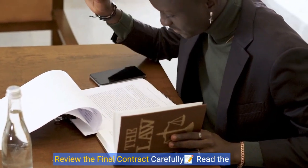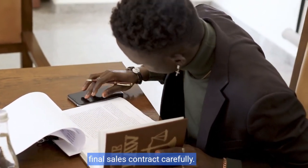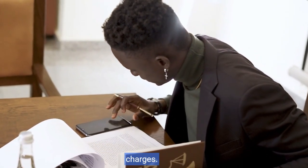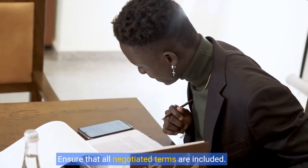10. Review the final contract carefully. Read the final sales contract carefully. Make sure there are no hidden fees or unexpected charges. Ensure that all negotiated terms are included.